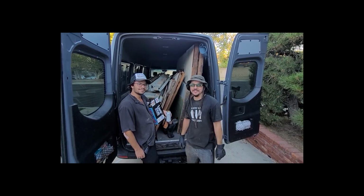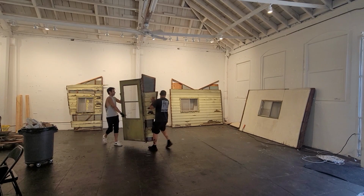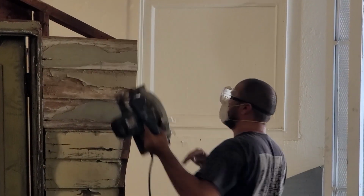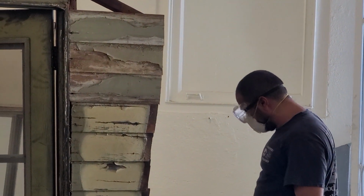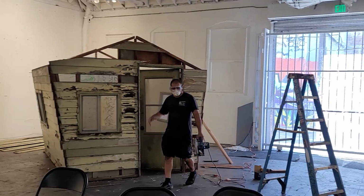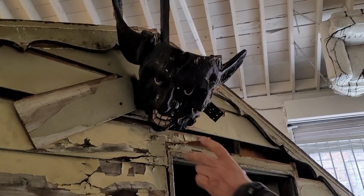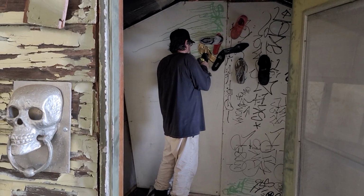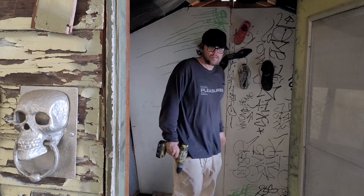Would do again. Once we got the shed back to downtown LA, it was time to turn the raw materials over to the artist, Albert Reyes. Albert specializes in making haunted house installations. We've worked with him for years on similar projects, so I knew he was going to do great work with it. We pretty much built the skeleton of the shed, and then we had Albert come and add props, paint, reassemble the shack in his style.